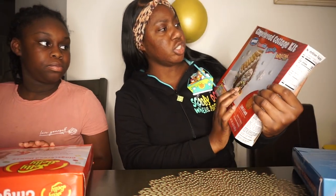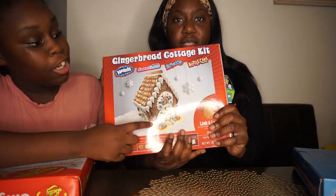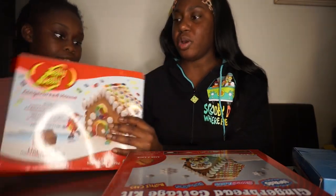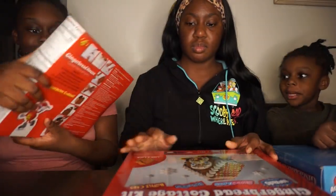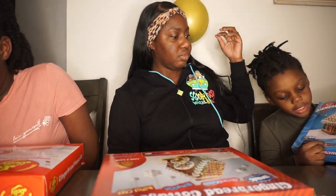This is the gingerbread cottage kit. Look at her, guys. Hers is going to be hard to make. It's not going to be hard. Yes, it is. You never even did it before. And tell them what you have. So this is a jelly bean one house. It looks weird. I'm sorry. And then which one do you have? I got the candy one with this.